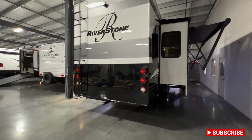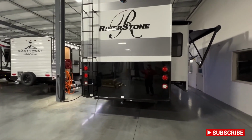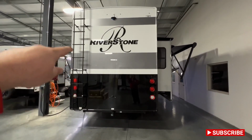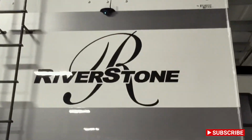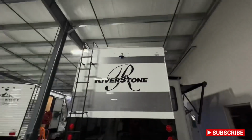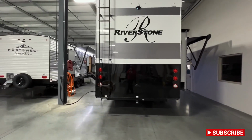You have a hitch that can hold up to 300 pounds. Bike rack, travel rack, whatever you want to do. You're also going to notice you have all your turn signals and your backup signal. This is a fully walkable roof, so it has a ladder to get up to the top. That right there is going to be the rear portion of the 4 cameras. That's your rear one, so when you're driving down the road, you can see what's going on behind you.